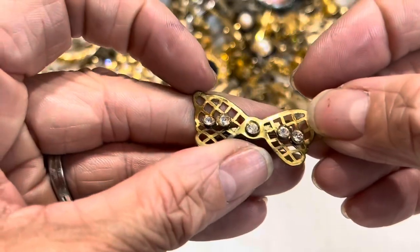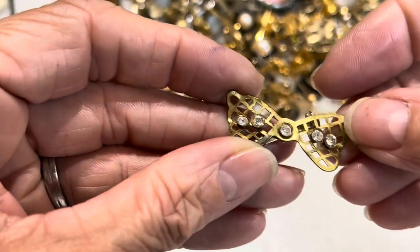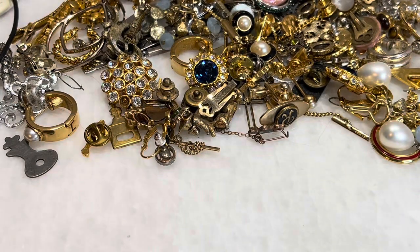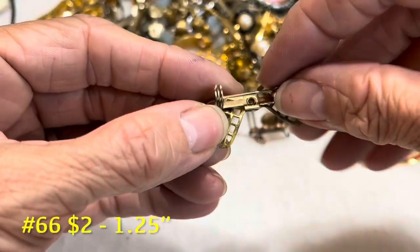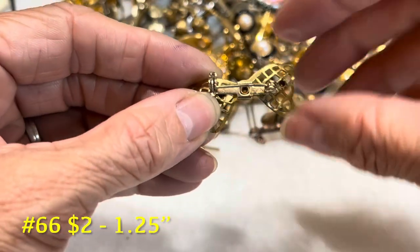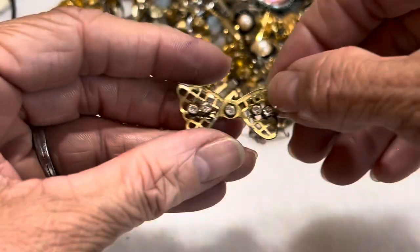Look at this cute little bow pin. The rhinestones are still there. Let me see if they're prong set. No, they were just glued in, but this is super old. Look, even this little rivet, it slides a little bit. Probably about 1.25 inches wide.